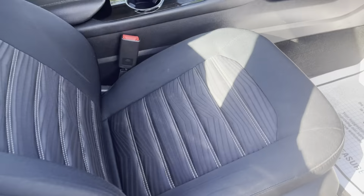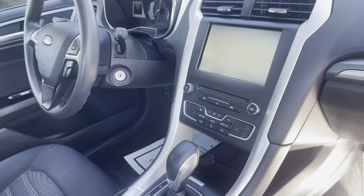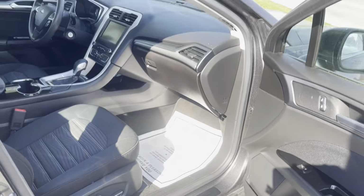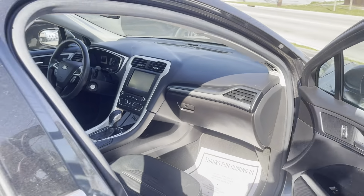Interior, it is the black. Interior heated seats. It is cloth, but is electric on both sides, so passenger seat does not get left out. Like I mentioned, they are heated seats.